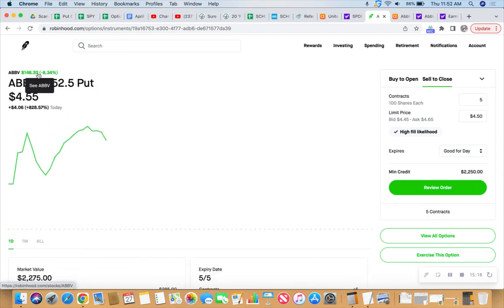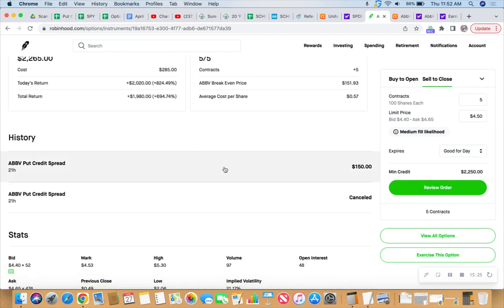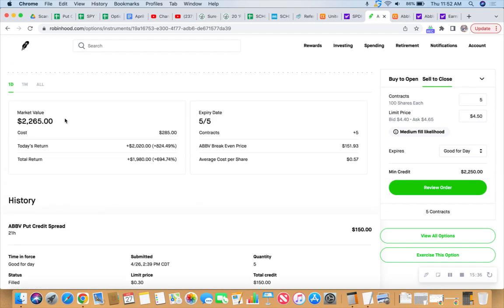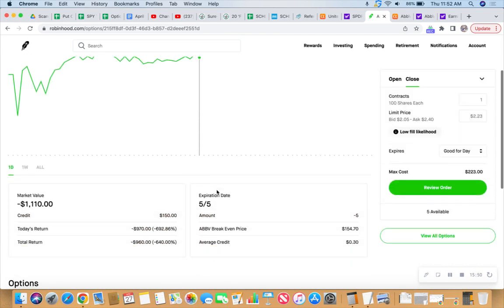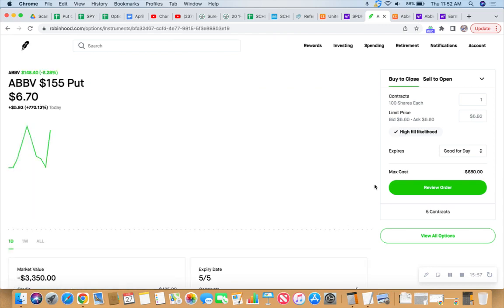But then we would have to roll that. We'd have to roll out the barrel on our short side, so we'd have to go from the 155 down to something more comfortable. We might even roll it out, but not all the way down. It'd still be in the money. Let's just look at what that might be if we looked at the short side. So it'd be about, let's just say worst case scenario, $670. So $670 is what we would have to cover on the debit.